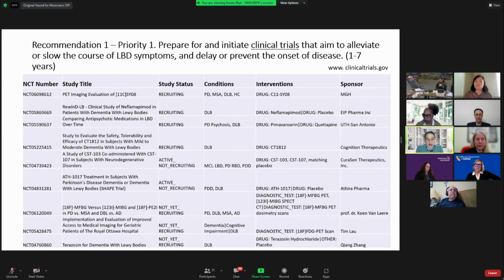So the top priority and recommendation from the ADRD 2022 summit, and actually several prior summits occurring before that, has been to prepare for and initiate clinical trials that aim to alleviate or slow the course of Lewy body dementia symptoms and delay or prevent the onset of disease. So in recent years, there have been growing numbers of Lewy body dementia trials, although several, particularly in the past few years, have unfortunately been met with negative outcomes or failure to meet their primary endpoints that were designated in their clinical trials. We'll talk a little bit more about some reasons why that may be.